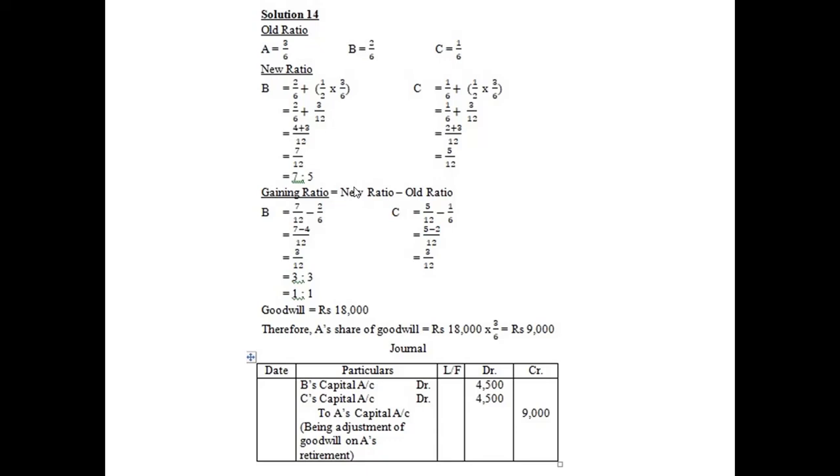And after the retirement of A, his share, that is 3/6, okay, this is 3/6 here. So this 3/6 will be shared between B and C equally. Here in the question, it is said that A retires and his share is taken up by B and C equally. So A's share, that is 3/6, will be taken up by B and C equally. So 3/6, you can see here, okay, equally, which means B and C.